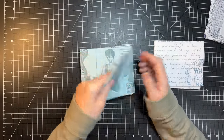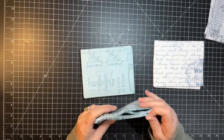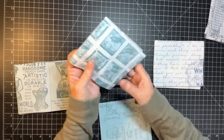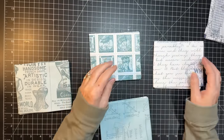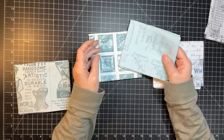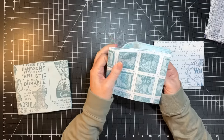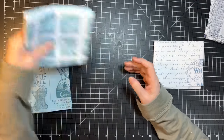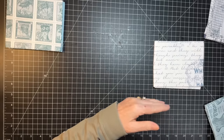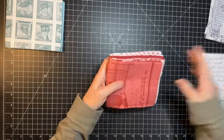Okay. So some of it, like, that's too old-fashioned-y for me. I want it to be a little more neutral than that. Like, oh, I love the postage stamp, though. Love that one. And love this one. So, let's do one with those. And originally, I thought, well, I'll just take this stack. Well, then I got to thinking, well, I might as well go through some of my other fabric.